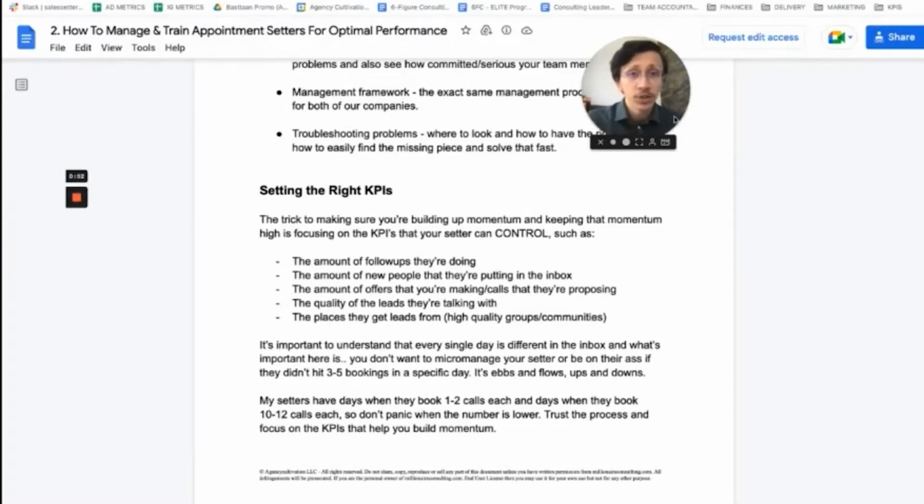But you also have to understand that even though it's a numbers game, every single day is different in the inbox. What's important here is that you don't want to micromanage your setter or be in their app if they didn't book 3 to 5 bookings in a specific day, because it's ebbs and flows and it can happen, right? As long as you do what you can do with the KPIs, that's perfect. Don't try to overcompensate, right?